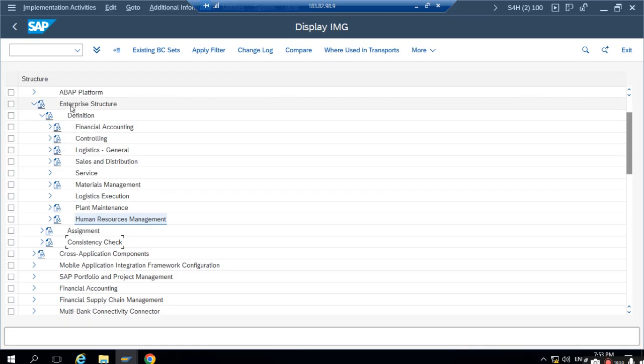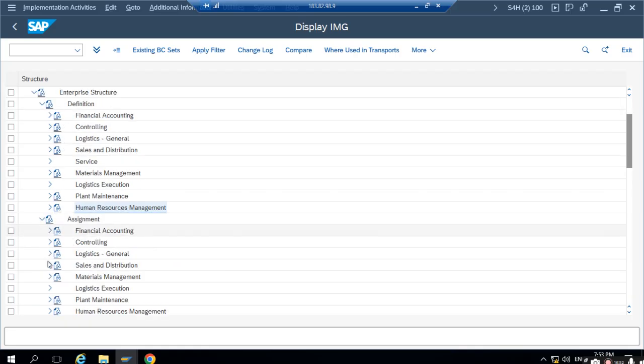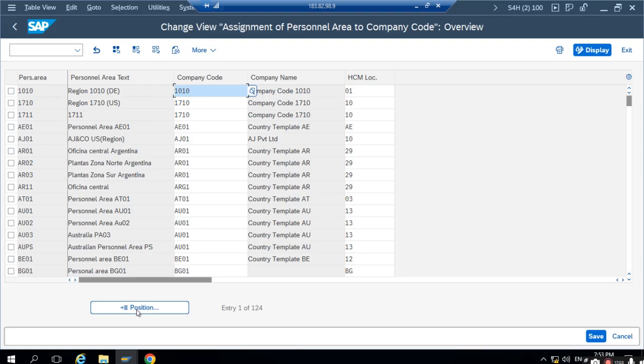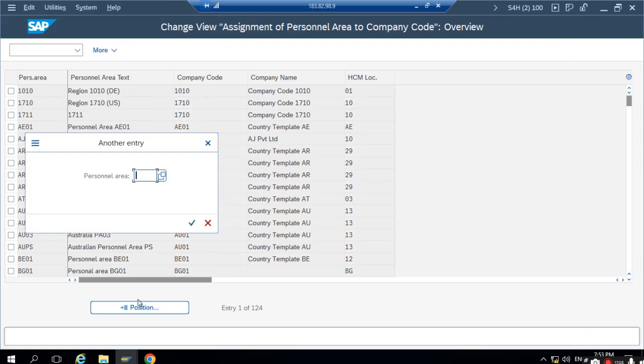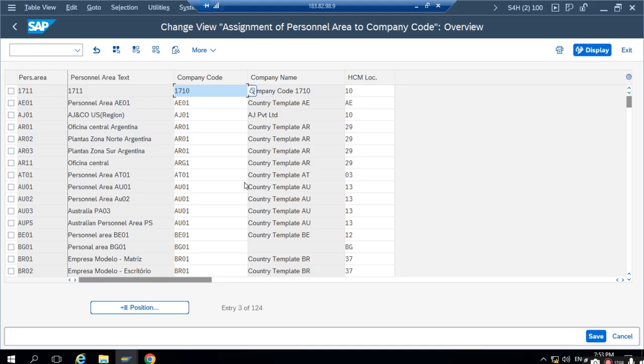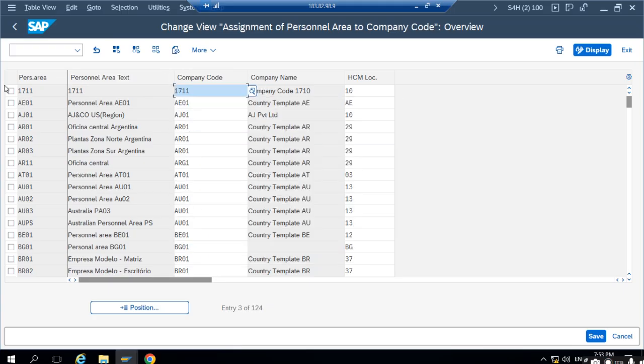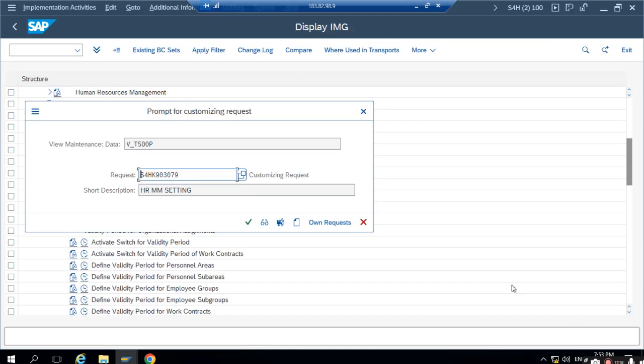So go to Enterprise Structure, Assignment. In assignment go to Human Resource Management. Here the first setting is assignment of personal area to company code. The personal area which we have created, we need to assign to our company code. Our company code is 1711. So we'll maintain the assignment between personal area and company code. Click on save.